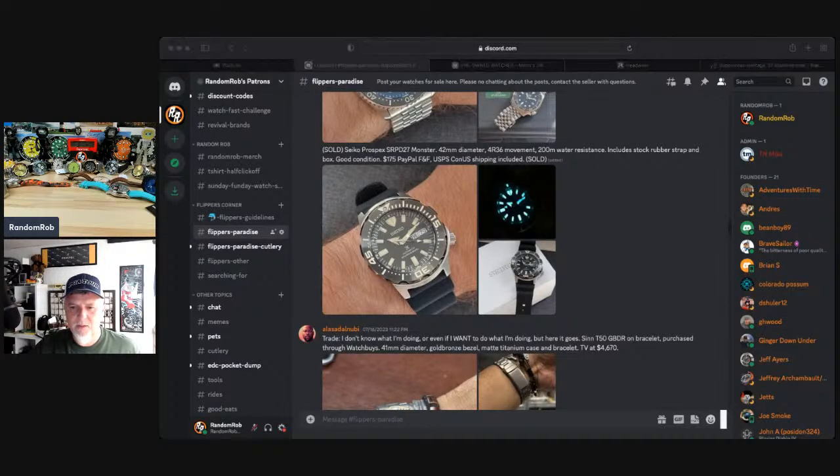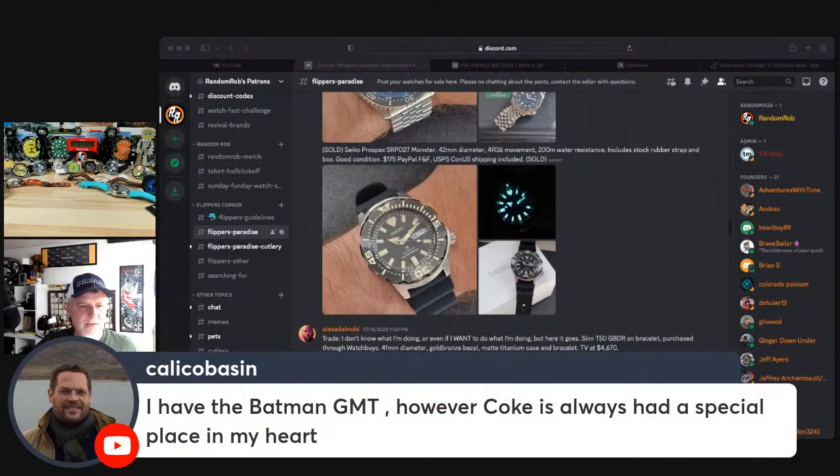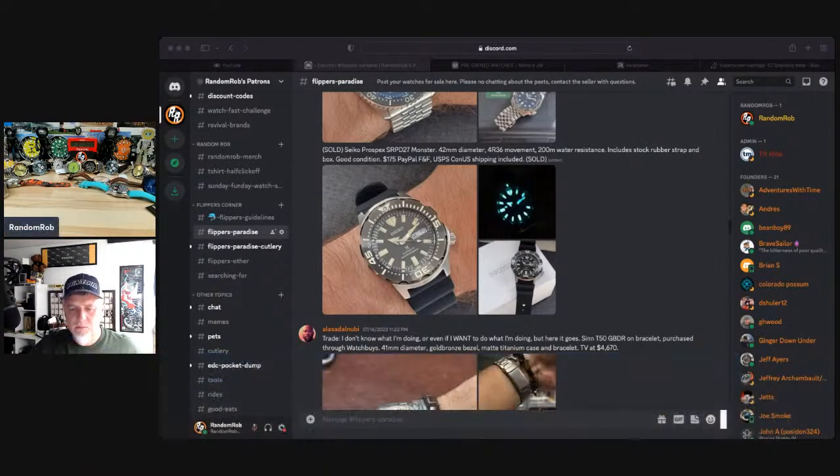I have a Batman. Hold on. Calico says I have a Batman GMT. However, Coke has always had a special place in my heart. So if a Coke comes out, you'd probably pick that up.